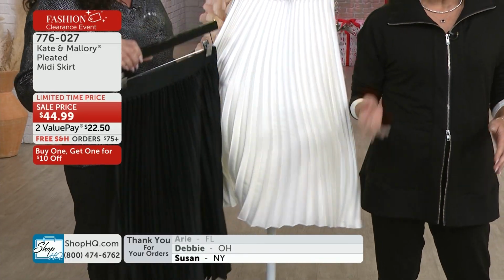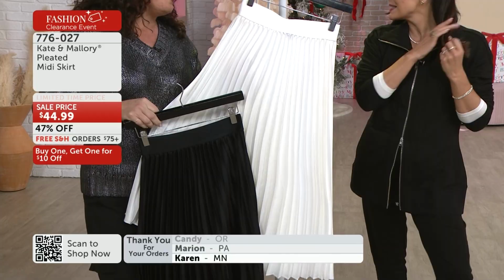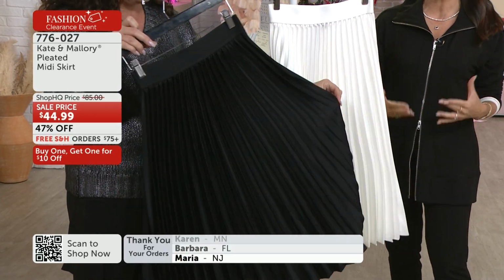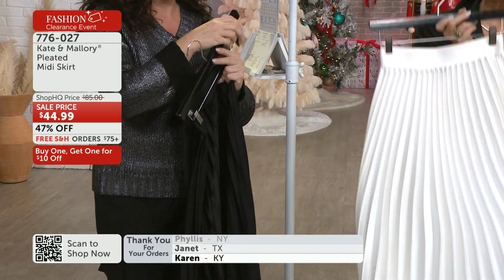Let's get into pleated skirts. Pleated skirts for the win. It's a midi skirt. It's a new low price. It is extra small through 3X. And I got to tell you something. When we've been talking for 10 years about variety, about options, this is the skirt you want.